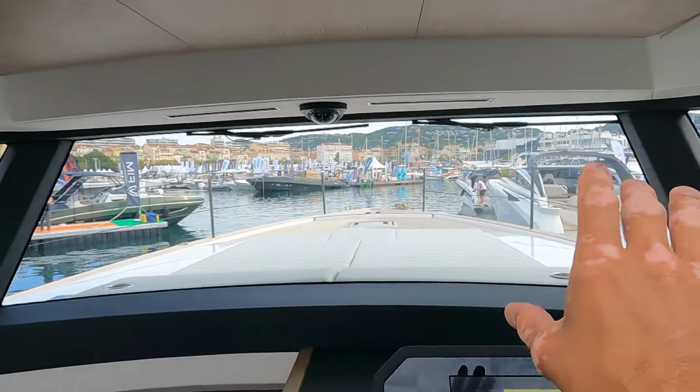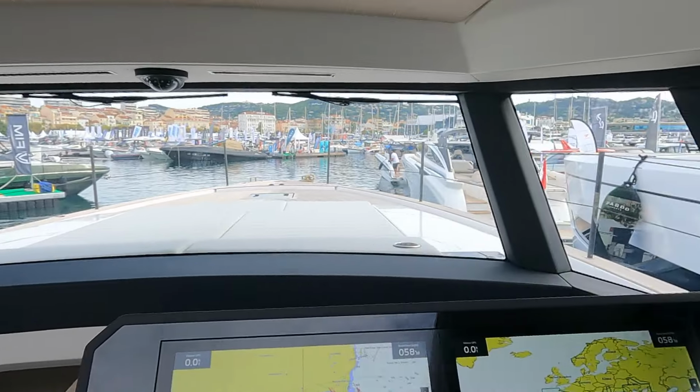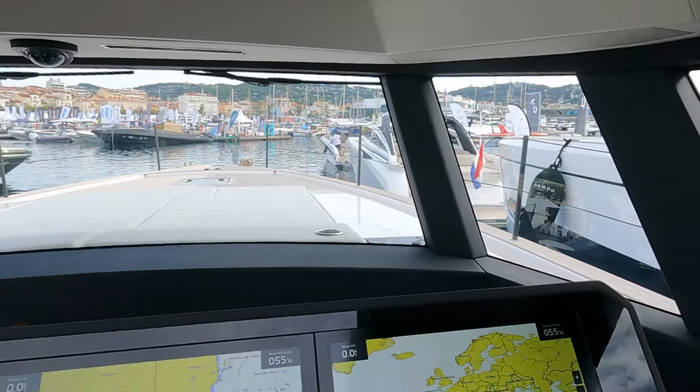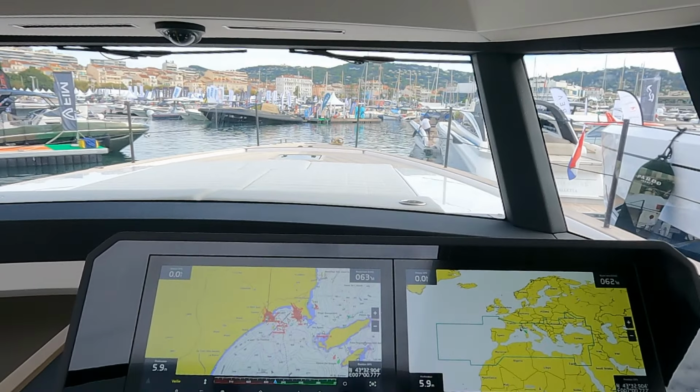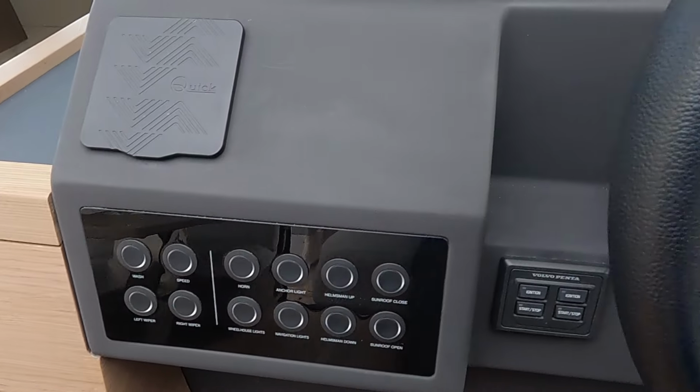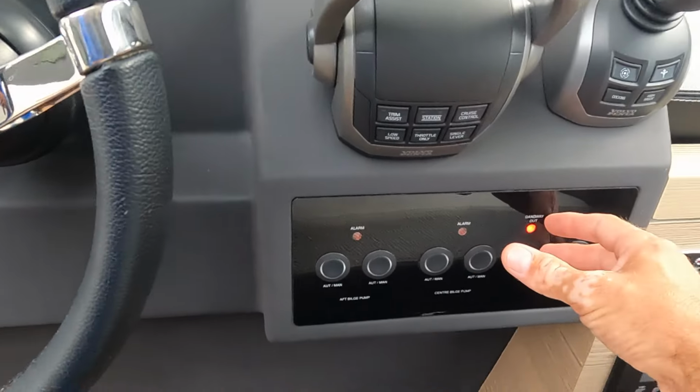So great view with the one large window screen, good angular views here as well. So while you're watching your port or starboard side as you're making a turn or something, really well done. Buttons, easy access here for your lighting, your nav lights and whatnot.